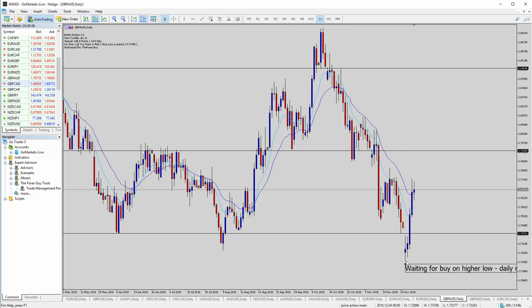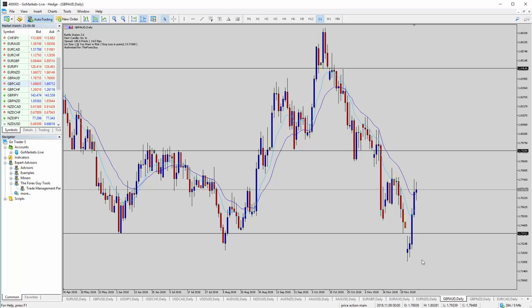This was a note I left for the pound Aussie. I was looking for a mean reversion here as well, but I didn't enter into this one because I already went into the Euro Aussie, so we don't need this anymore. But this mean reversion did play out. This was quite potent as well.